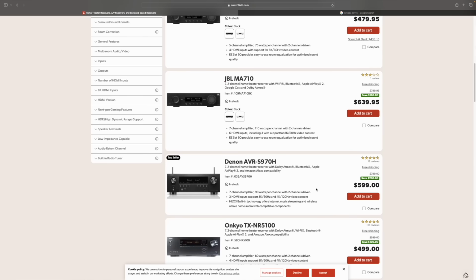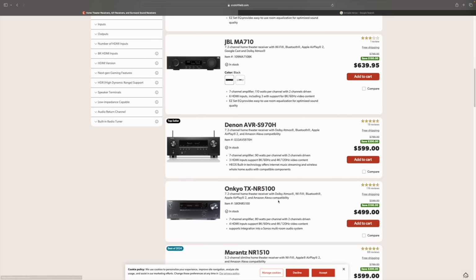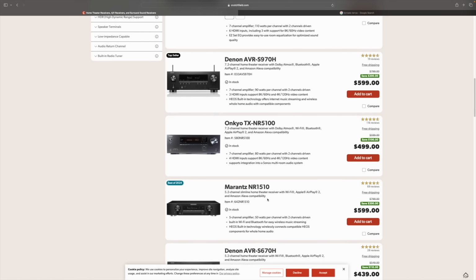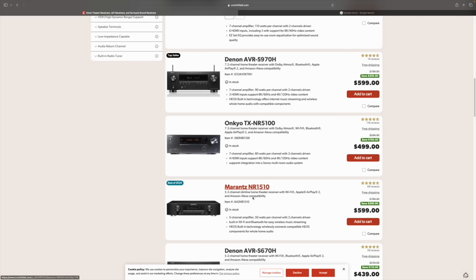Denon AVR, $200 off. You got the Onkyo, $100 off. Marantz, ooh, NR, oh my goodness, this thing is still being sold. This is an old receiver. They sound great though, and this is probably the only receiver that I would consider for music outside of maybe a Pioneer with Dirac. NR1510 Slimline 5-channel, $600. This is actually not a bad deal, but it is long in the tooth.